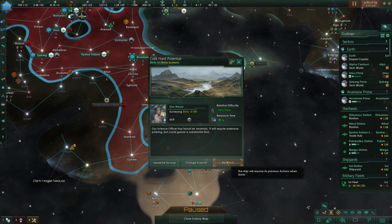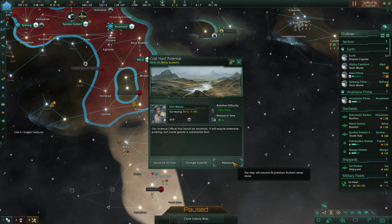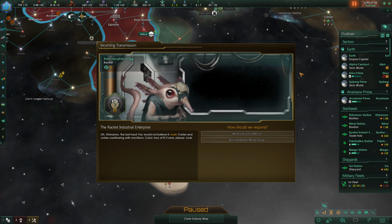Anomaly detected. Cool. This is a nice, easy anomaly here. It will require extensive probing, but could garner a substantial find. Well, we'll look into that.